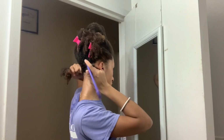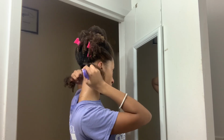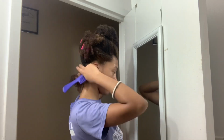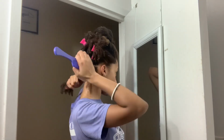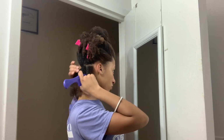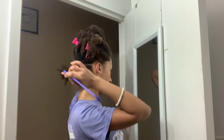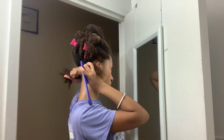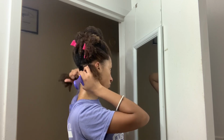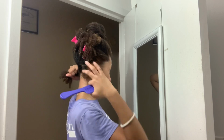Now I'm just taking a comb and looking to make sections. I only really make one section at a time, but I'm playing around with it, pulling it apart to see how big the section is, to see if it's straight or slanted. Knowing me, it was probably slanted because a lot of my parts were slanted. You're probably wondering why I didn't use the rat tail comb, but honestly, trying to use that to part my hair going downwards was just a little bit harder for me.